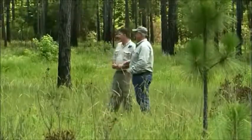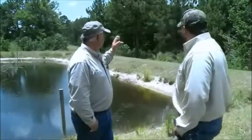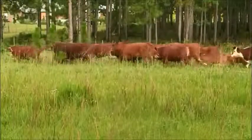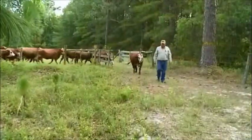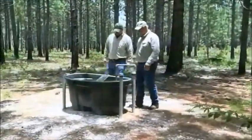Dave works closely with a number of partners, including NRCS, on projects such as installing ponds to improve water access and rotational grazing. And since his farm normally gets about 55 inches of rain each year, adding heavy use areas around gates and water troughs has provided real value.